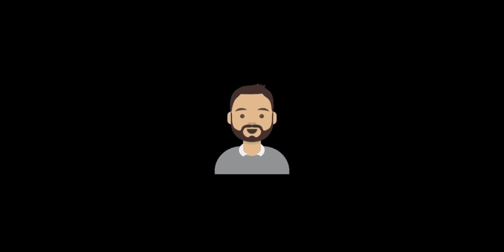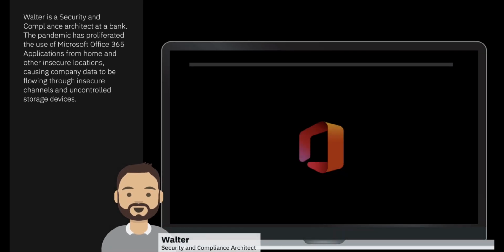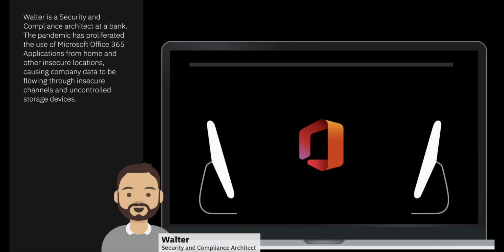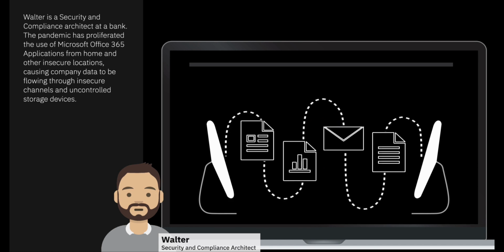Let me tell you a story about Walter. Walter is a security and compliance architect at a bank. The pandemic has proliferated the use of Office 365 applications from home and other insecure locations, causing company data to be flowing through insecure channels and uncontrolled storage devices.